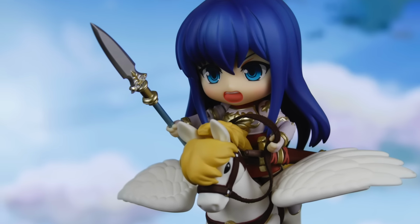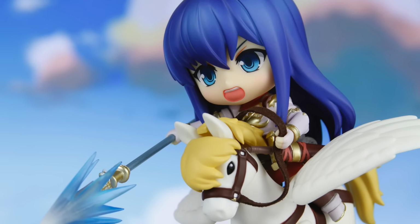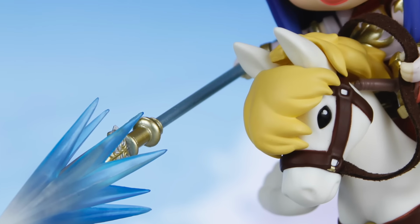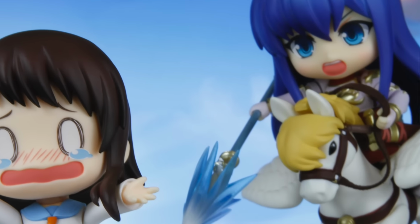You know what they say, hell hath no fury like a woman scorned. So this is by far my favorite pose. We have Shiida going in for the kill, getting ready to thrust her spear into the heart of her opponent. And damn, does she look awesome. This is a woman you do not want to mess with on the battlefield. Just the way the piercing effect at the tip of her lance looks so good, and just the way you can position the Pegasus and Shiida in a downward motion really looks like she's in the sky swooping down for the kill, and it looks really good.